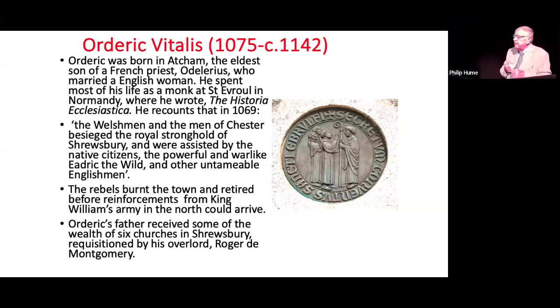I want to talk a little bit about this guy, Orderic Vitalis, because he's a Shropshire lad. He was born at Atcham, just to the south of Shrewsbury. He was the eldest son of a French priest, Odolarius, who married an Englishwoman. He was sent to Normandy when he was about 10 as an oblate, and he spent the rest of his life at St. Evroul, where he wrote the Historia Ecclesiastica.